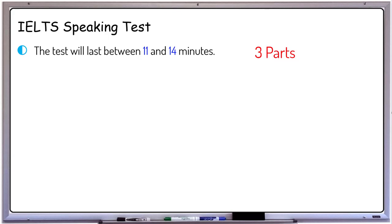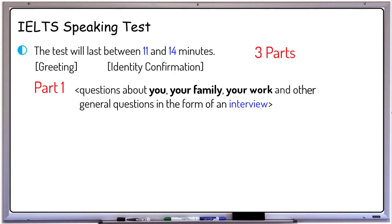Initially, the examiner will introduce himself or herself and ask you to introduce yourself and confirm your identity. Following the greeting, your ability to communicate opinions and information on everyday topics and common experiences is put to test. As such, part 1 of IELTS speaking consists of questions about you, your family, your work, and other general questions in the form of an interview. This should last between 4 and 5 minutes.